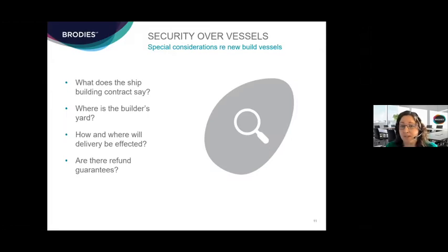So if the loan's been made available before the ship is built, it's really important for us to have a look at the shipbuilding contract. We would also consider things like the location of the yard. Is it in the UK? Arrangements for delivery of the vessel, and for flagging it once it's constructed. And we might also look at refund guarantees that are being made available by the builder's yard to see whether security can be taken over those.